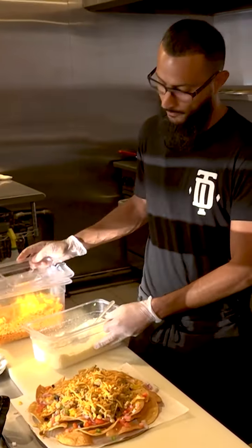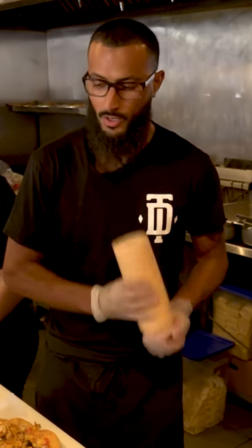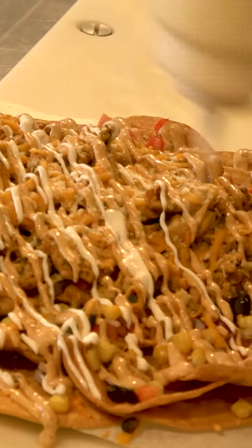All right, so once the nachos come out of the oven, with the cheese melted, looking all nice, we throw on some of our chipotle mayo as well as sour cream. I love the color of everything too. Throw on some of our hot salsa on there, a little bit of cilantro, and it's all good to go. All right, so we got to see how to make some delicious food here at Dos Tacos.